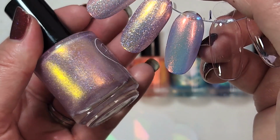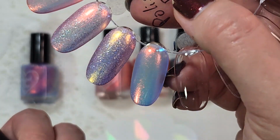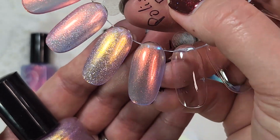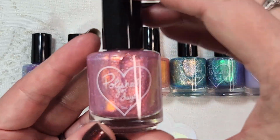I mean, it's pinkish in the bottle, but again, you have this almost lavender hue to it, which is really interesting. And that glow just doesn't quit. It is so pretty. So that second polish from the collection was Over the Moon. Next up, we have another shade of pink.